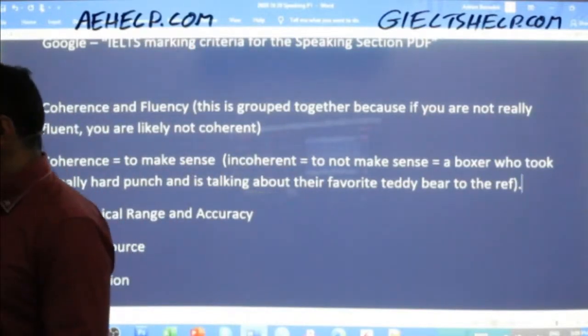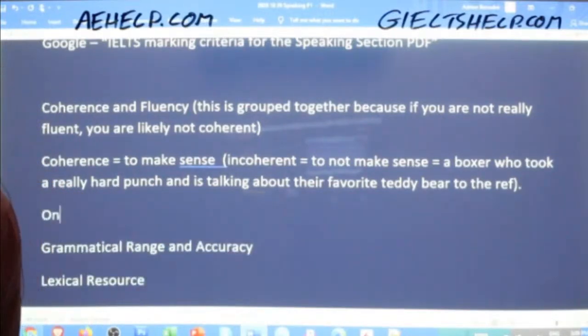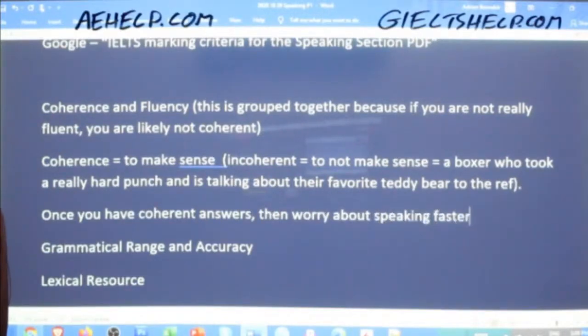And then, of course, work on fluency. So once you have coherent answers, then worry about speaking faster, okay? All right?